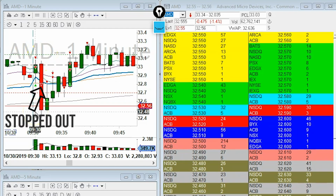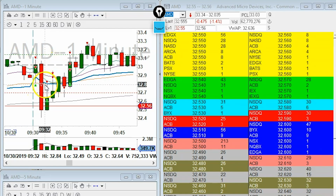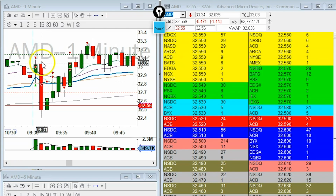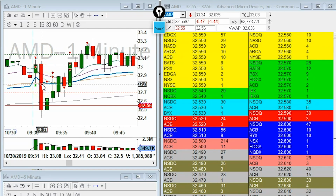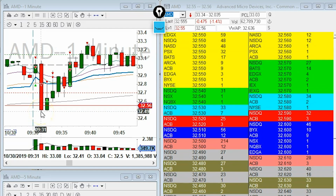Unfortunately, I have a rule that once I take partials, I don't let it run much past that, if at all, especially in the opening range. And you can tell this is why this rule pays dividends, because you can see it ripped through and had a really hard sell-off that I would not have survived or been happy holding on to.